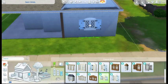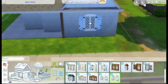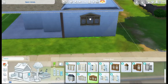Ooh, these are cute. I could do one window. I don't need to have two. Why does this one look different? Oh, this is taller. Definitely shorter windows. This is a bay window.